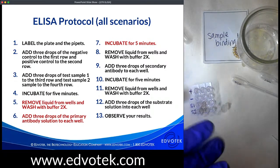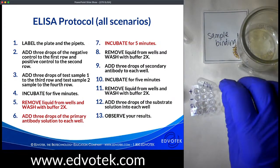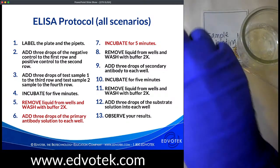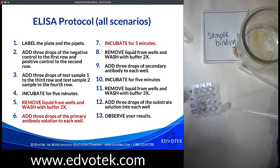Okay, so I have washed my wells twice. Now we're going to add 3 drops of the primary antibody to each of the wells. This is our antibody that is recognizing our antigen. Where did I put that? That's over here. So that antibody is going to recognize our antigen and stick to it.